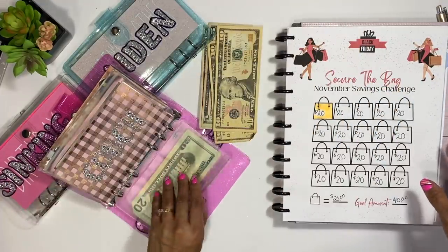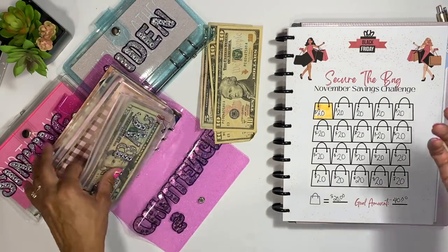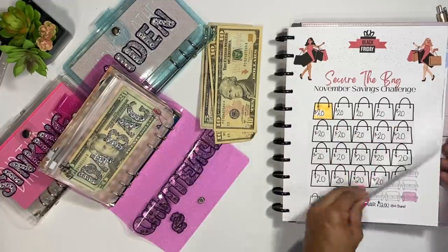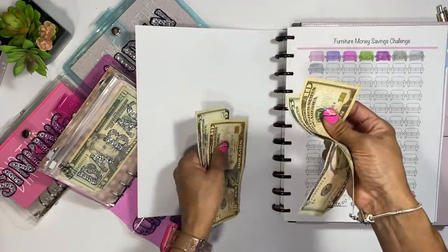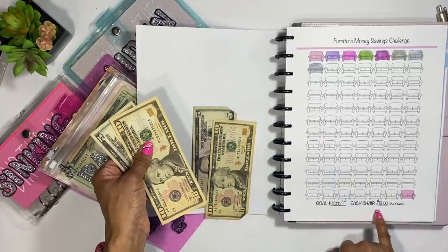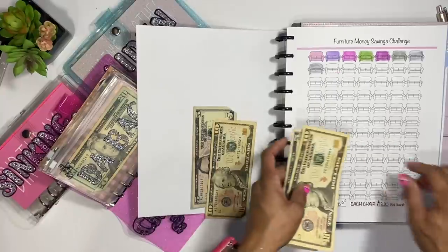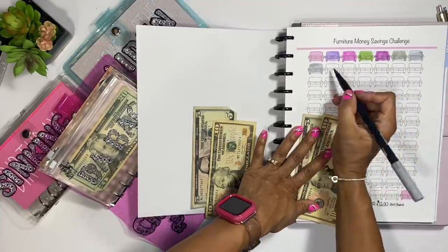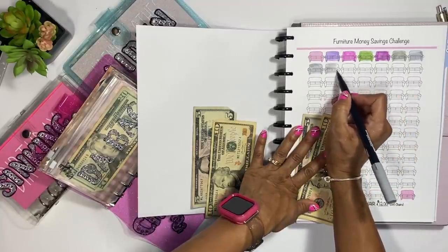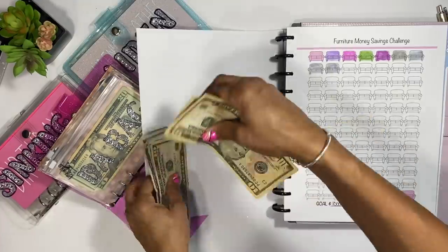Extra, we are going to do, and I think I was gonna do, like I told you guys, I just pretty much wing this, so I'm not sure. All right, so furniture money savings challenge. I'm just gonna do $15. So that'll be one box, because each box is 12. If it's more than the $12, but not enough to make the 24, then I just basically shade in one box. That's just how I do it. All right. Cool, that's fun.